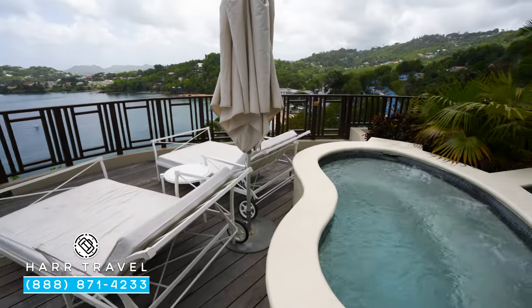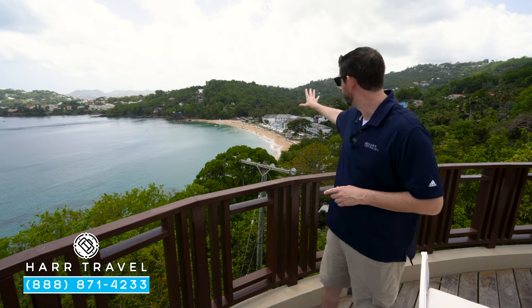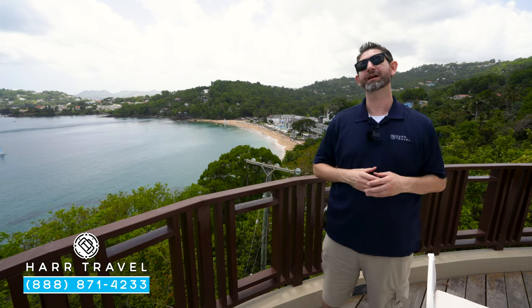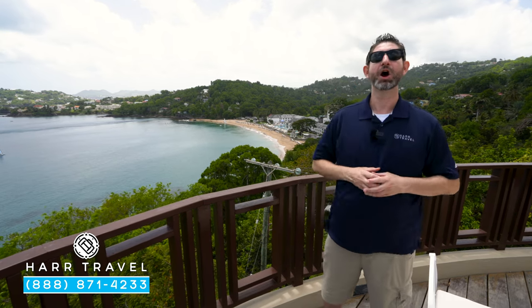Now keep in mind, if you want to see the other rooms and suites here on site and the full resort, including the pools you can see behind me, the restaurants and everything here, make sure you check out our full resort tour. We also talk a little bit about the golf inclusions. That's one of the fantastic things that they have here on site.